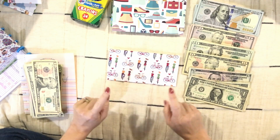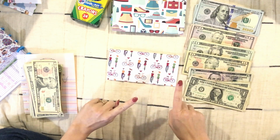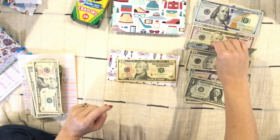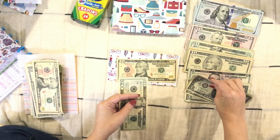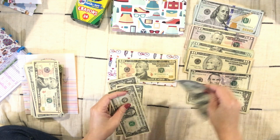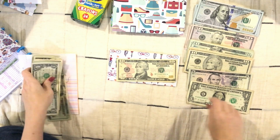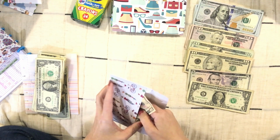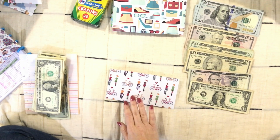What that means is the date that he gets paid is the amount of money that we're going to save. So this month he got paid on the 10th and he gets paid on the 24th. So we're going to put the 24th over here, and then our $10 goes in here. Our 24 will go in there a little bit later. Okay, so that's our savings challenge for our date nights.